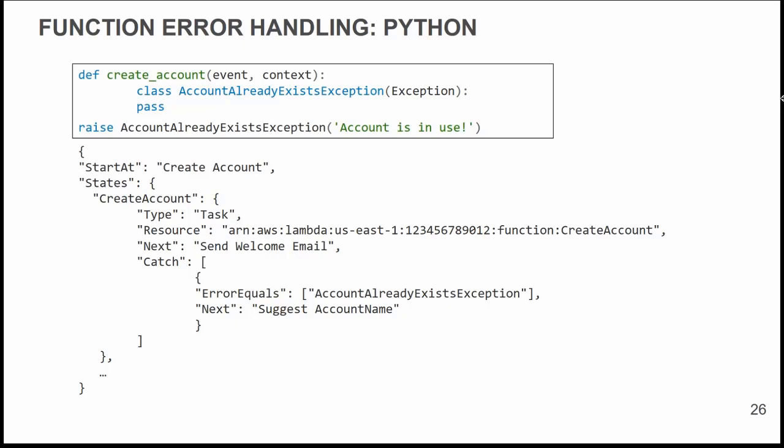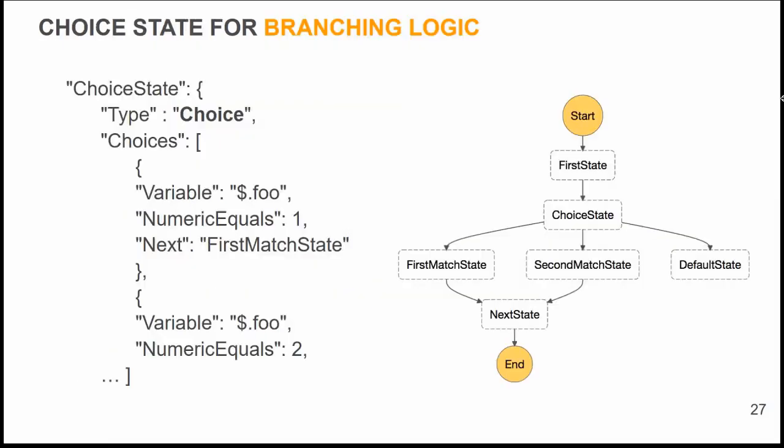This is language specific. We've written in the documentation as well as a blog on how to use this for Python, Java, Node, and C#. And as Lambda adds other runtimes, we will update the exception handling to support those languages as well.